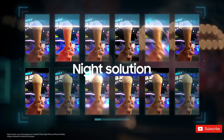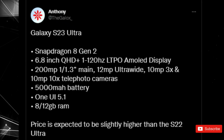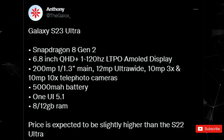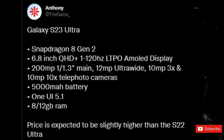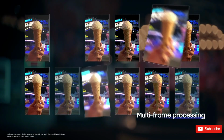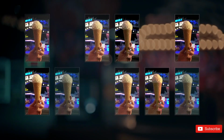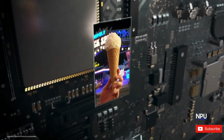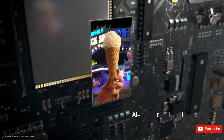Thanks to well-known leaker The Galax, we finally got our missing piece in the camera department. In his tweet, he clearly mentioned the camera details, which were slightly blurred earlier. We finally have a 200 megapixel main, 12 megapixels ultra-wide, 10 megapixels 3x and 10 megapixels 10x telephoto cameras. All remaining specs were the same as per previous leaks too.